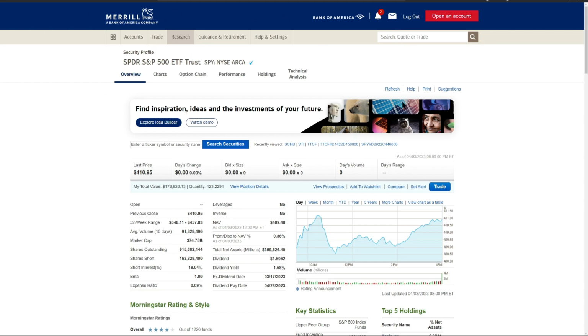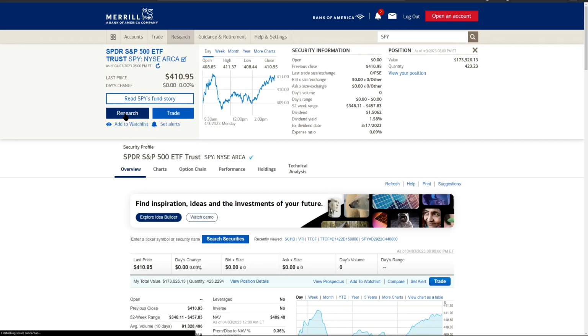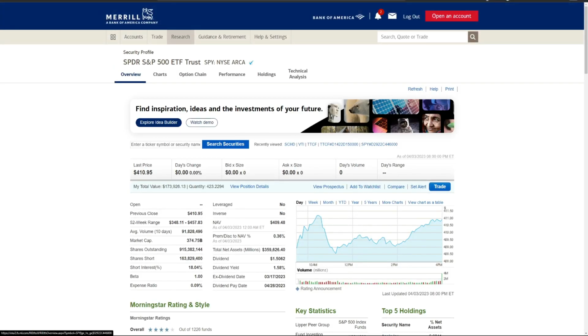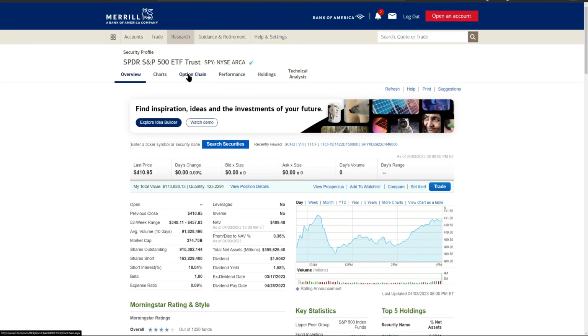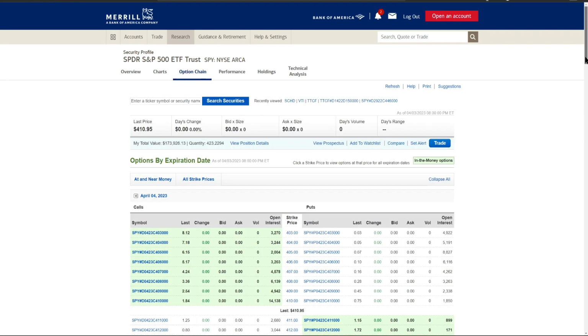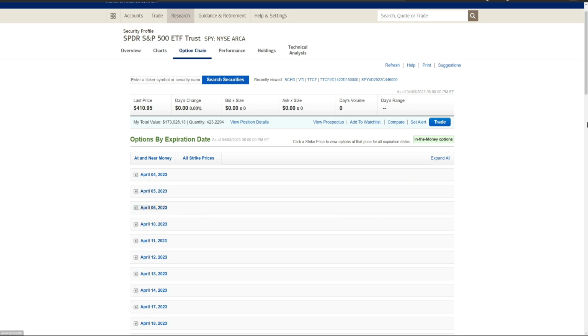Inside of my Merrill Edge platform, I've never done options on any other platform, but for me, it's pretty easy. I punch in the ticker symbol up here that I want to research or do options on. I click on research here. It gives you some general information, and when I click into it, it gives me a bit more information. I can go into the option chain. There it goes. Now we have these option contracts by dates.